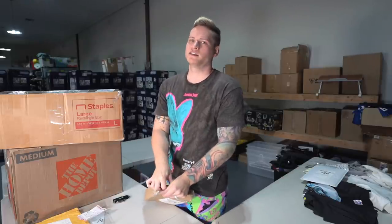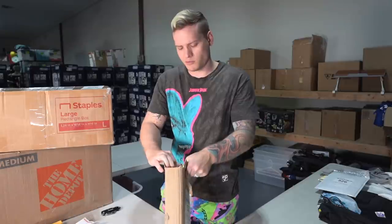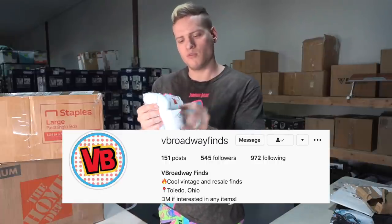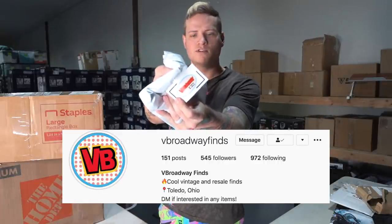Okay, and then this last one, I know what it is as well. It's a trade. I did a trade for this shirt. I think I traded like 5 t-shirts for this one. And I bought this one more to resell because it's brand new. If it was used, I would probably keep it for myself, but because it's brand new with tags, I plan on selling it. So this is from V Broadway. Thanks for the trade, appreciate it.